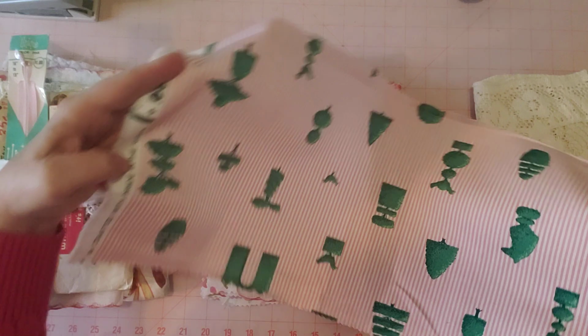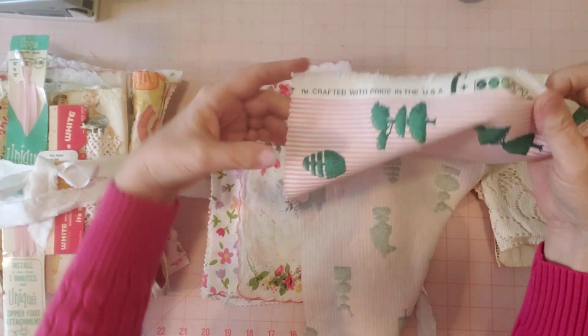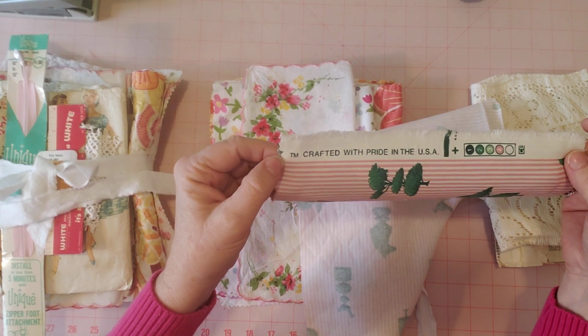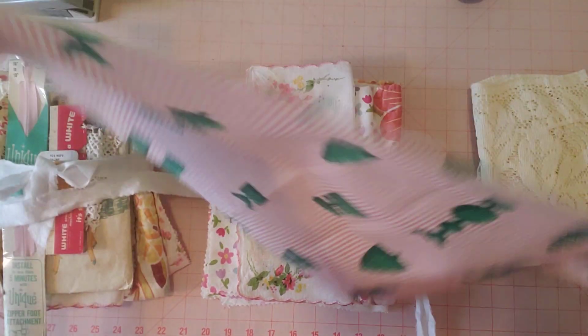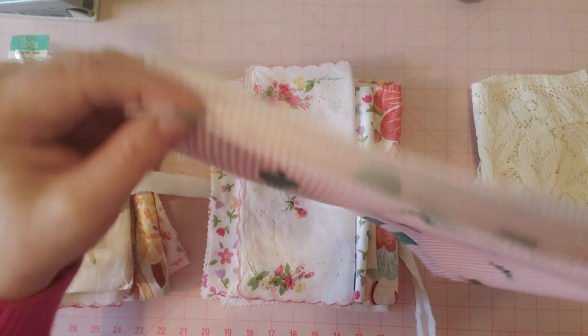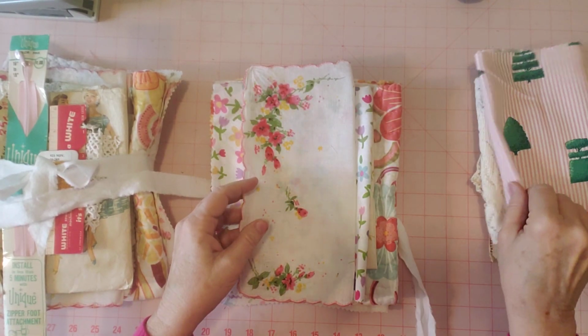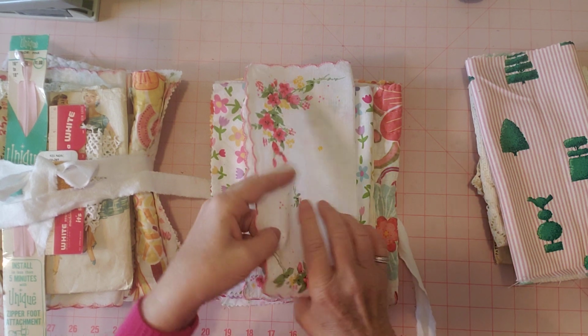This one has a piece of the selvage edge. I'm not sure of the brand, but crafted with pride in the USA. That's such a pretty one. And it's a nice and strong and thick type fabric, so it would be great for a journal cover.